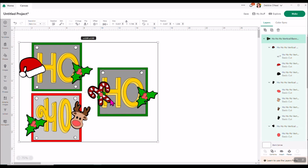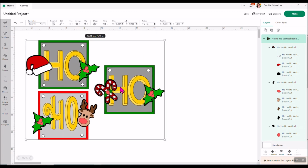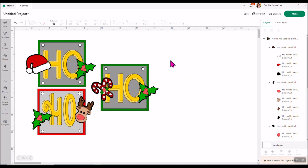Now when it imports in, for whatever reason, Design Space doesn't always import in to the correct size that the designer designed it. And in my case that happened. So you are going to need to change the dimensions. Now see how this is all grouped together, so you want to leave it grouped until we change it. Okay, so we're going to come up here to where it's locked. We're going to unlock it here where the measurements are, and we're going to change that width to 15.20, and then the height we're going to change to 11.248, and then we're going to click the lock back together, and now our project is sized appropriately.